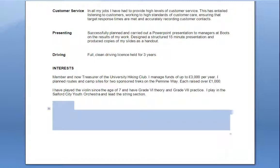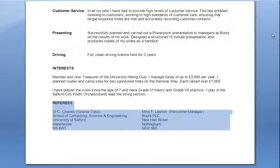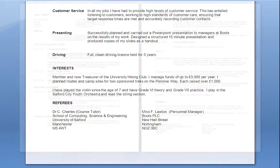The general rule here is that if you have space, you should be looking to provide the contact details of your referees. Just make sure you have their permission before including this information. And if not, then simply typing references available on request will be sufficient.